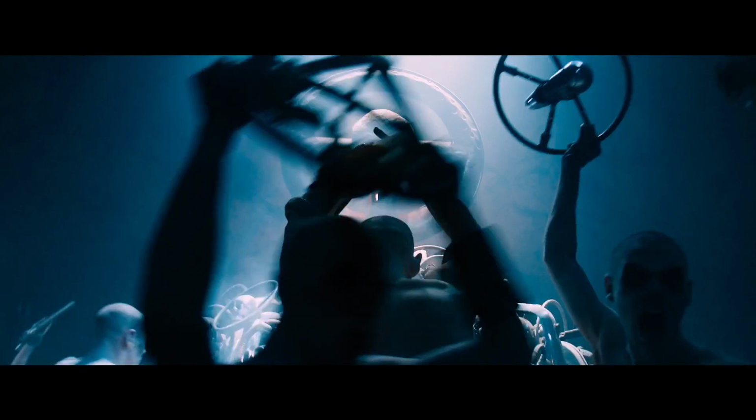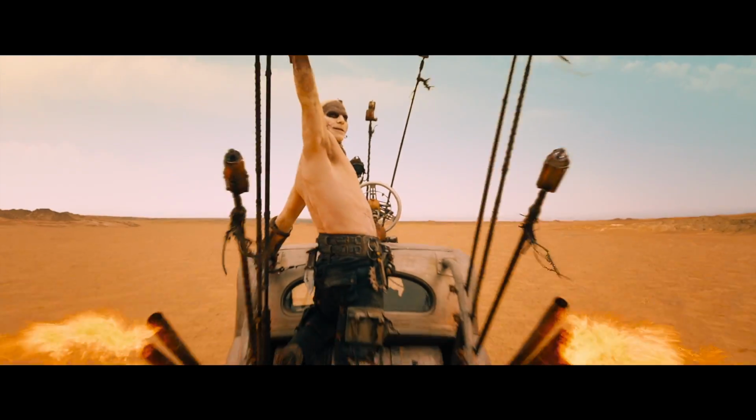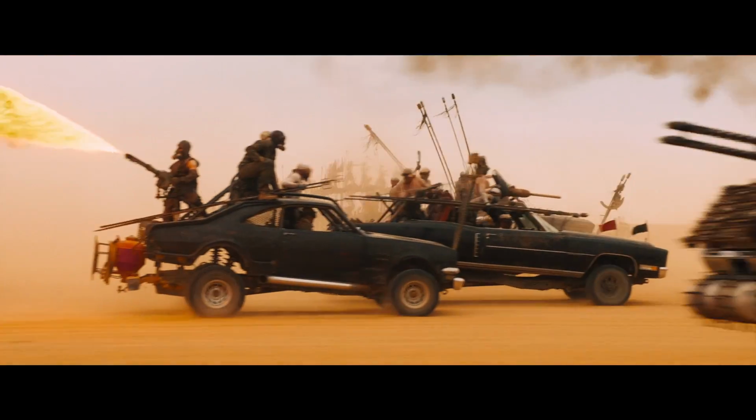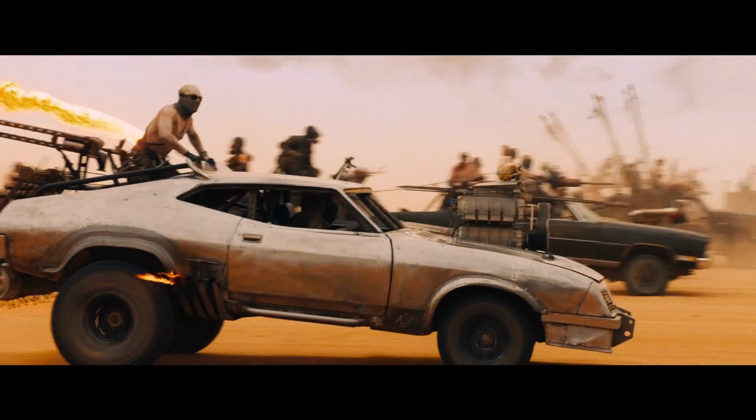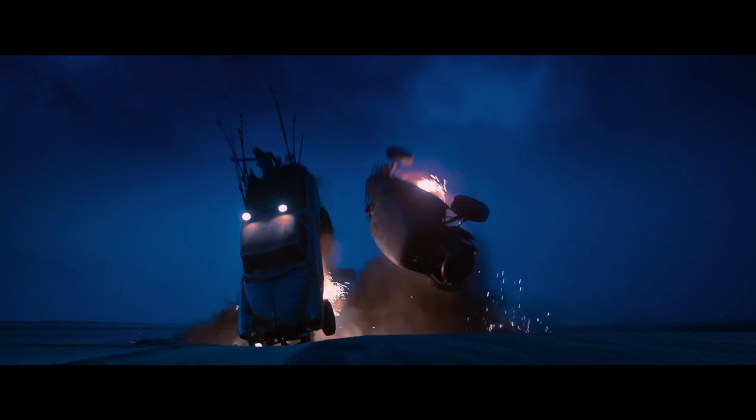Max world, they worship machinery. They do the sign of the V8. The cars were a metaphor for power. Forget about hunkering down in the bunker. Come the end of the world, steal a V8, steal a gun. You're going to last a little longer.